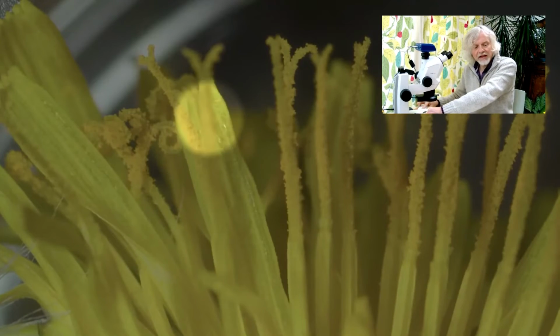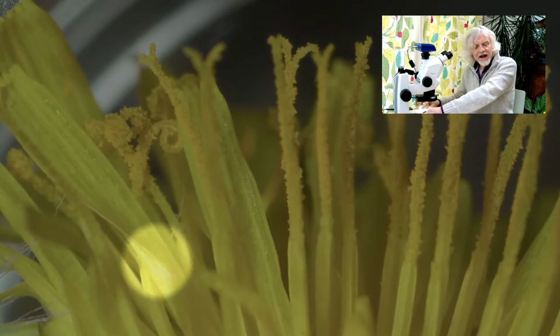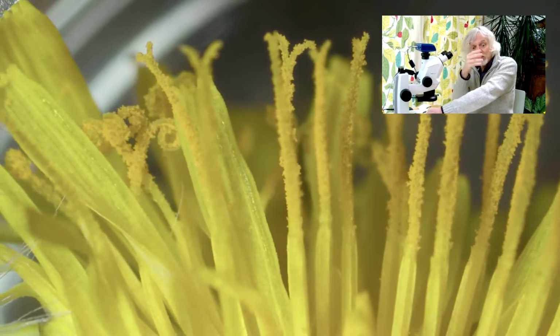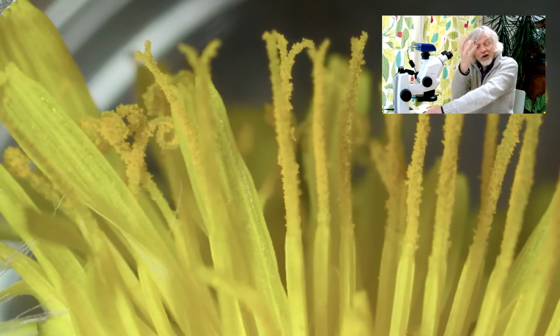And here's one of the petals, just in the background there, and there's another one here, and they peel away in one piece, leaving the individual florets naked, with just the female bits sticking up at the top and the pollen all over the female bits.